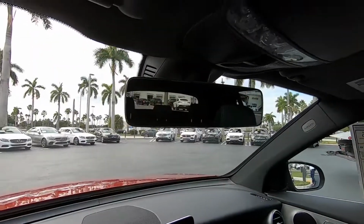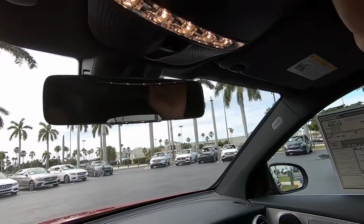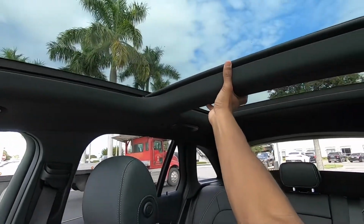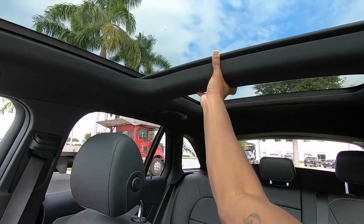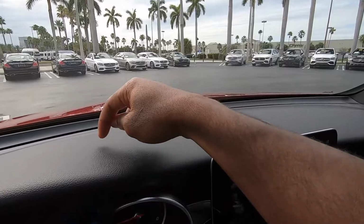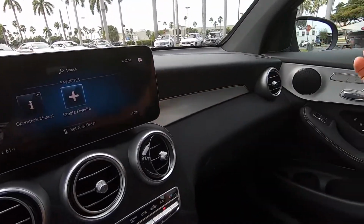There's this frameless mirror up here with the LED lights throughout the cab. There is a sunglass holder there, and above, my tester offers this panoramic sunroof, but this bar does cut into the actual panoramic sunroof. The panoramic sunroof stickers for $1,500, which I highly recommend getting because my tester does have this black interior. Looking at the upper part of the dashboard here, it's going to be a soft touch injection molded plastic. There's more of that painted aluminum trim.